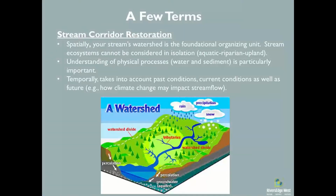The other term I wanted to quickly define is stream corridor, as opposed to just saying stream restoration, saying stream corridor restoration, or at least implying that. What we wanted to get out in front at the very beginning is that what we're looking at here is, at least spatially, a much broader perspective. We're not looking at just the stream. We're looking at the stream in the context of its watershed. The watershed is the fundamental organizing unit for all the work involved in stream restoration, and so that is part of the stream corridor definition. Also, for the guidebook, we're focusing on physical processes versus, say, biologic or chemical processes. The physical template is what is provided for the biota as well as for the ecosystem services, and so understanding those physical processes is key.